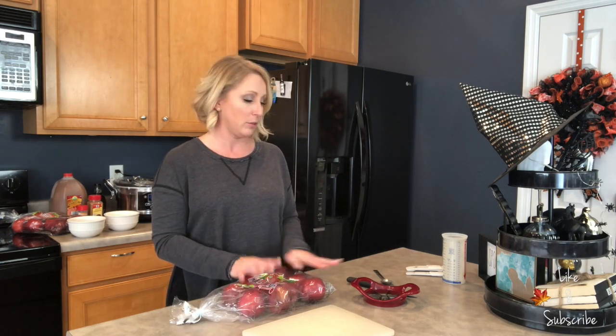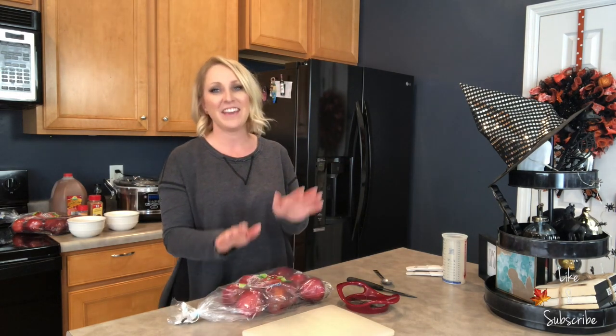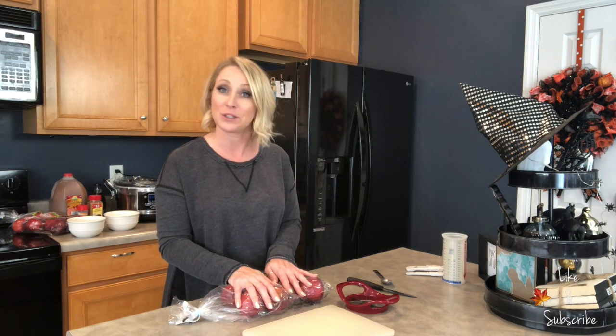I'm gonna peel them. I'm gonna core them with my apple corer, and then take the skins off them and then stick them in the crock pot, and then we're gonna start sticking in the ingredients, and we're gonna let it cook for 4 to 6 hours.